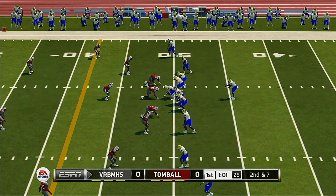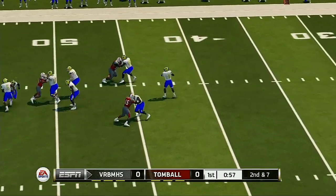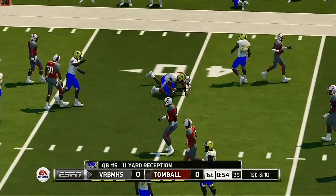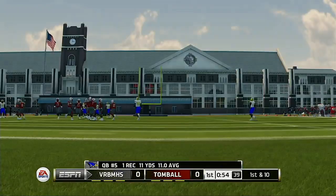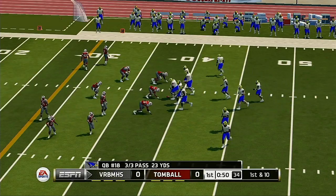So an empty backfield with five wide receivers. Quick strike to the receiver. He's taken down at the 39. The Eagles had one of their key guys go down earlier, but it looks like he might be able to return.